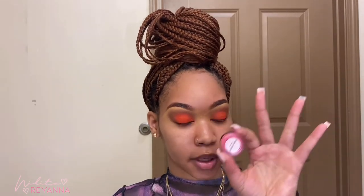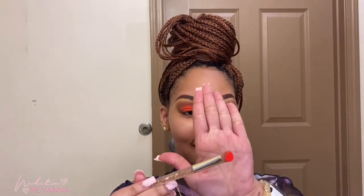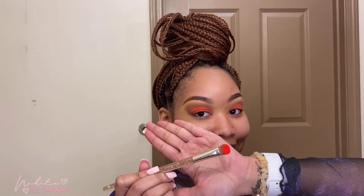Orange shade. So I'm gonna be taking the Tangy Orange Pigment. I don't know if y'all can see. I'm gonna be taking the Tangy Orange Pigment from EA Beauty. Guys, I don't know how to pronounce that. So I don't think I'm exaggerating. Look at how bright this is.